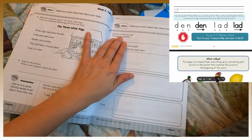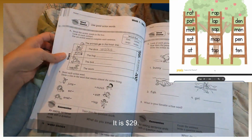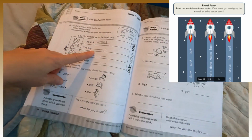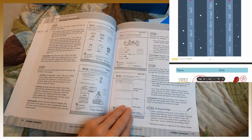So here you go. Choose a book you like, answer the question. Book title, what happens in the book? Write or draw the details for each part. Then this is use good action words. So again, I would use this for older children as well. I just wouldn't use it for my kindergarten grade 1, but that's just me personally. I think it also depends where they're at too, right?